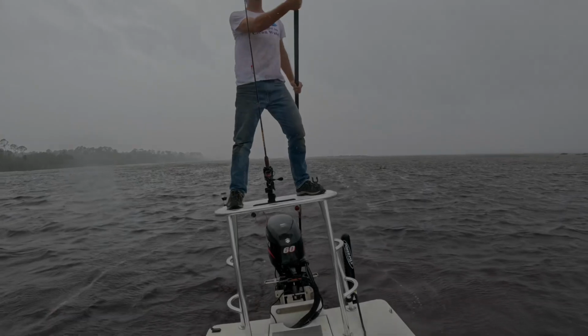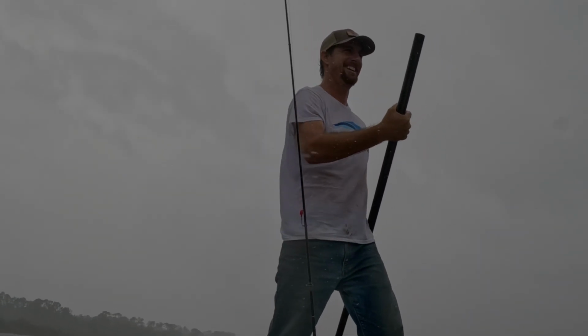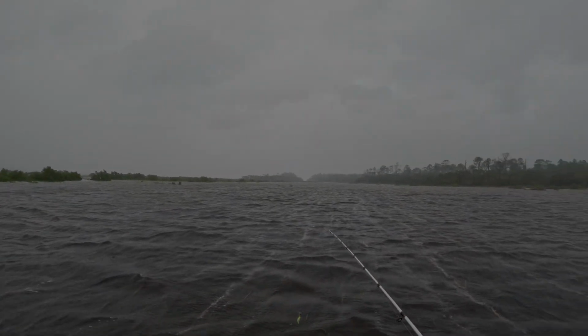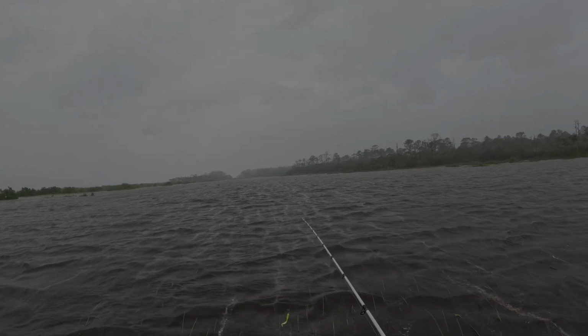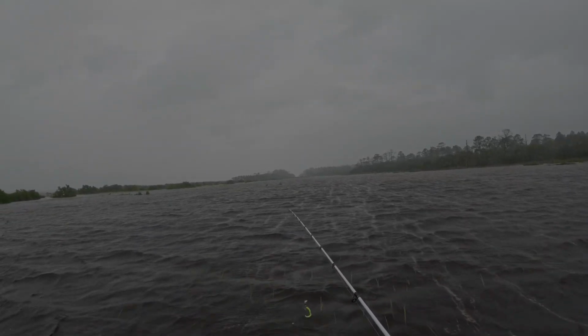Flood tide fishing. We're gonna see if we can find any tailing reds back up in the tree line. Because if I ain't scared of this, I ain't scared of the Florida legislature. Yeah, we're just floating through the grass. Hopefully we can find a redfish through all this mess. This is wild.